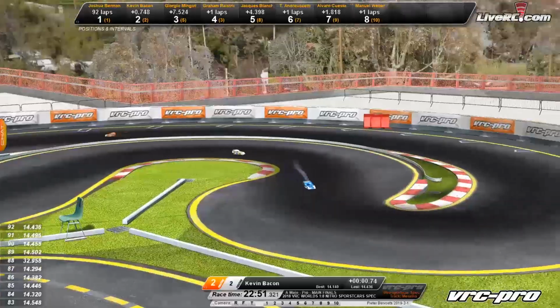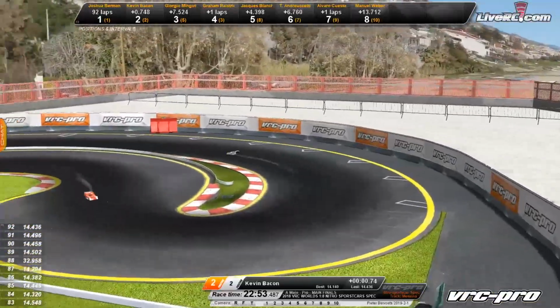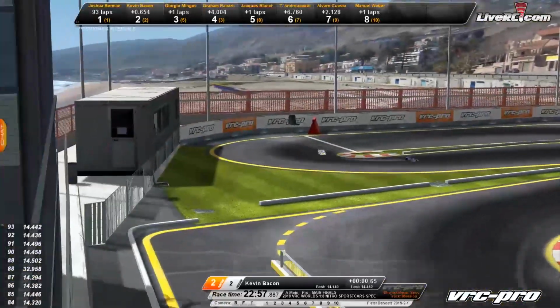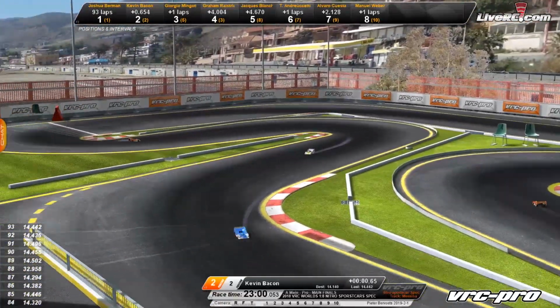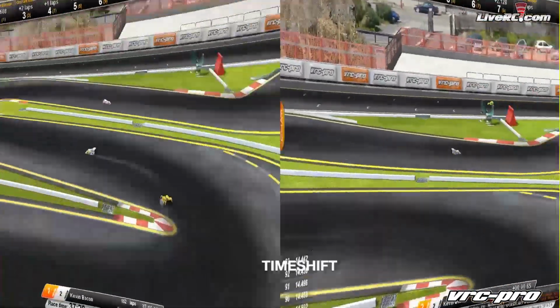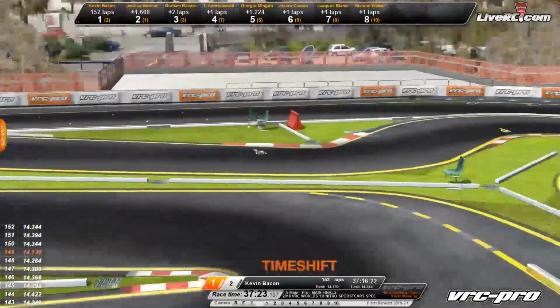Coming up on the 23-minute mark here in this one. Giorgio Mingatti in that number 3 spot. Of course, he qualified the number 5 spot. So right now, look at Kevin Bacon, now 0.6 of a second back from your race leader. He's chipping away as we take another time shift into this one.